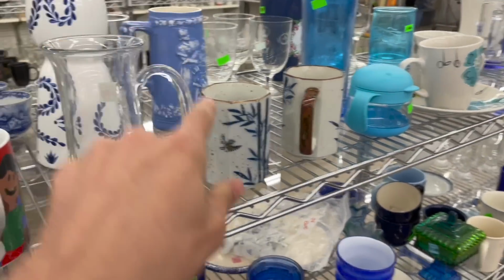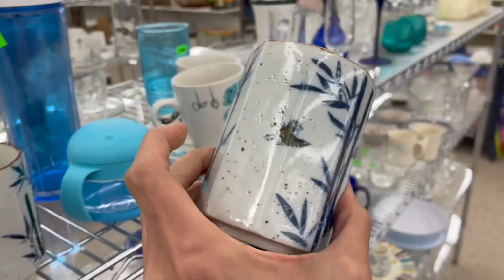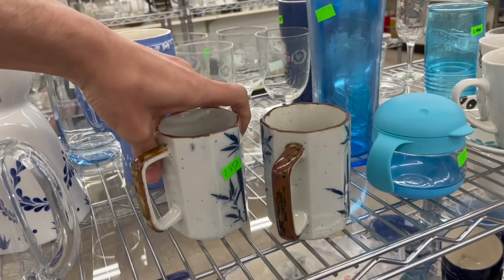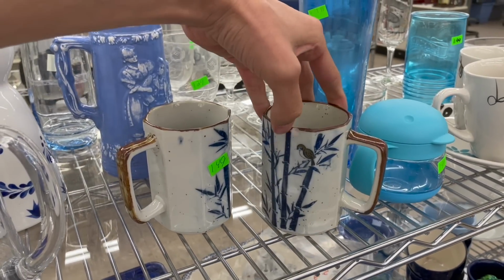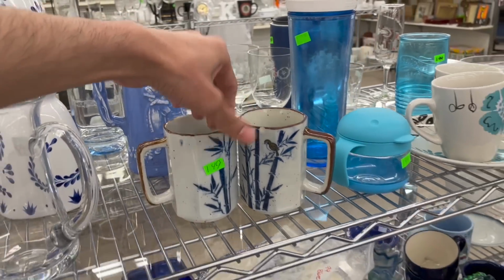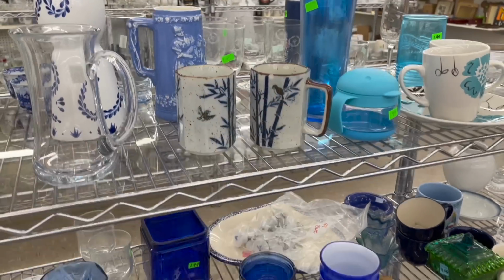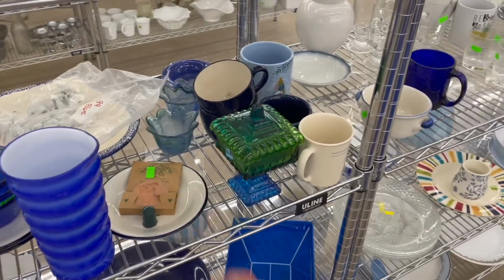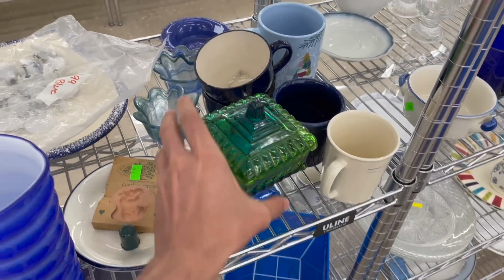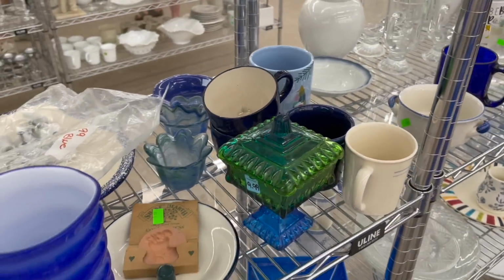These over here look like Otagiri. Oh, I like the bird on it. $1.49. And that one is chipped. And that one is too. Oh, I like it with the birds. It's different. There's that. How much is that? $10. Oh yeah.